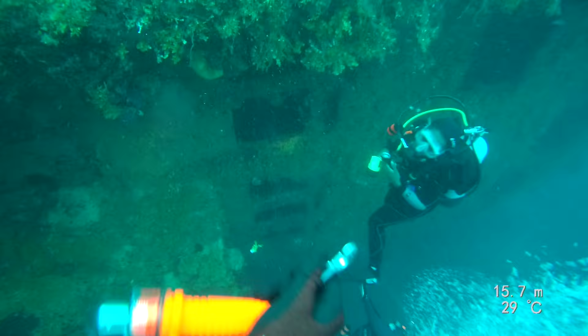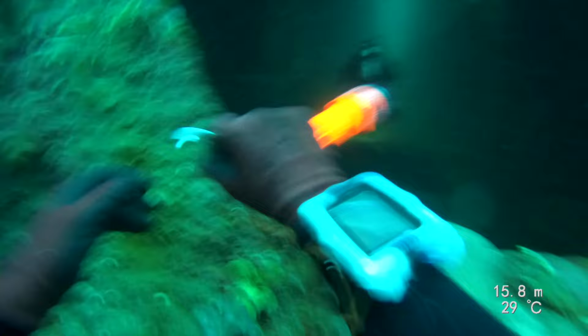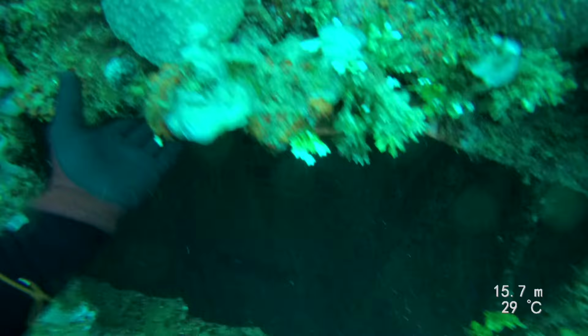In dives where we intend on actually using an SMB, we'll often carry two, so that we can send two SMBs up the same line to signal some sort of emergency, some reason why we might need someone to dive down and maybe bring us more gas. Some people also use a different color SMB for that. Maybe yellow is emergency and orange is always good.